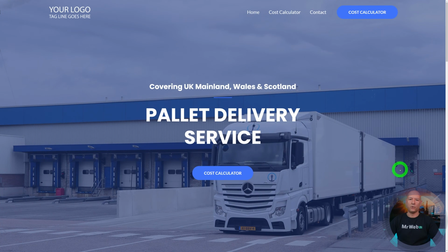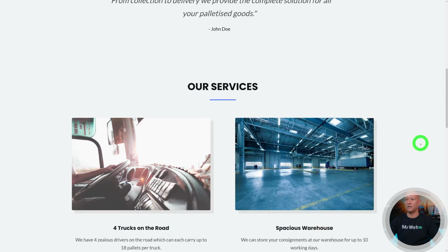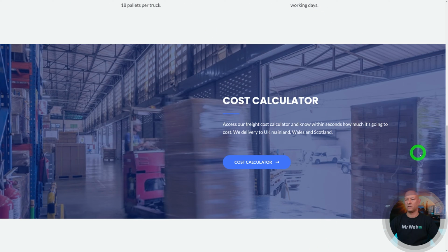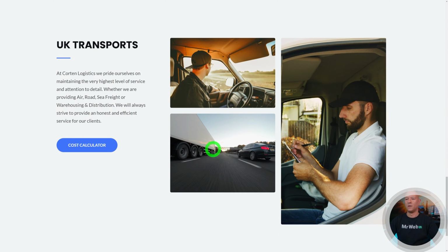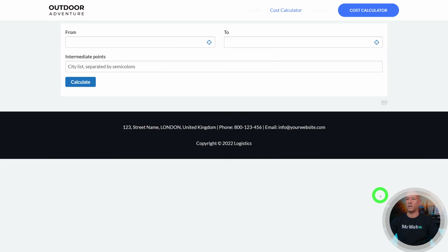So as you can see here, we have a beautiful hero section with a background image with a truck maybe in your premises. If you scroll down the page, you have your tagline about your own services here. You have the cost calculator section right here, and underneath a short about us section as well. So if you click on any of those call to action buttons, they will bring you to the cost calculator, and this is the main feature of this website.